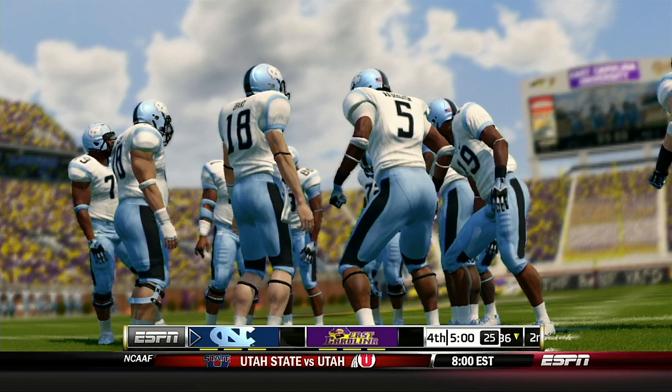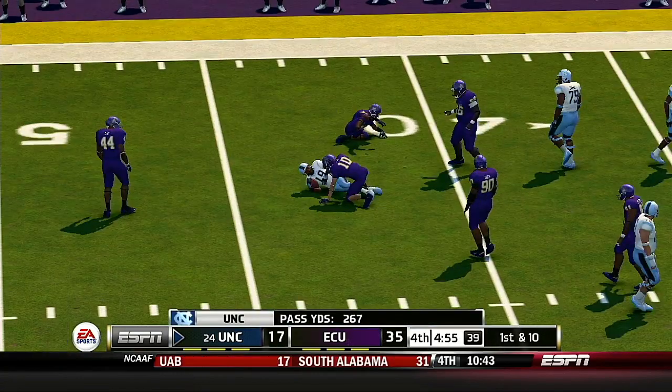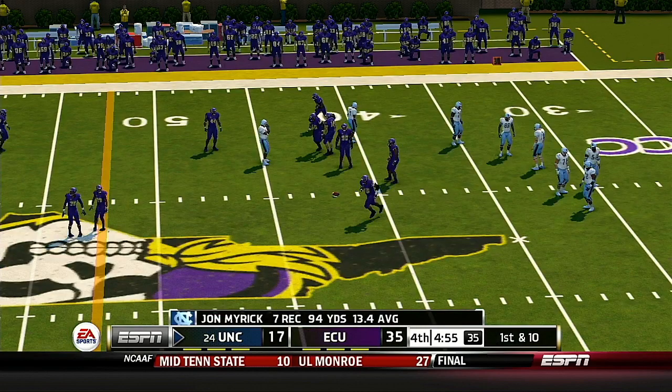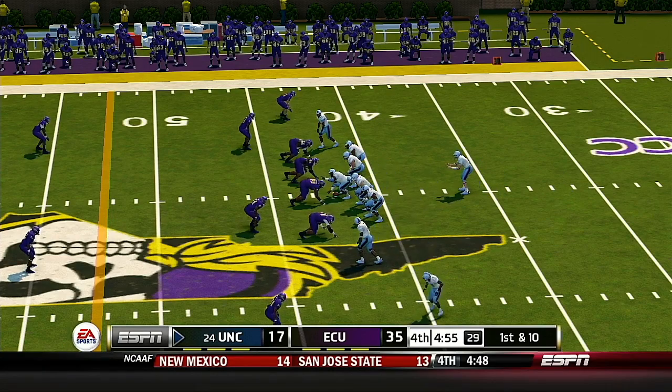Quarterback by himself in the backfield with five wideouts. Brought down at the 42-yard line. Gain of six on the play. First down. They come out in a five-wide set.